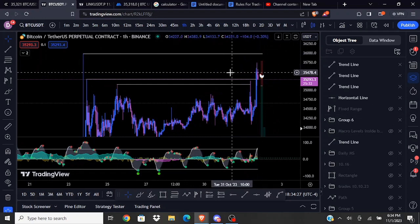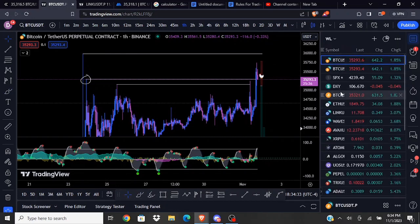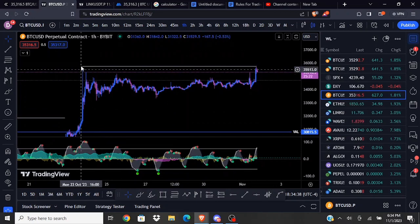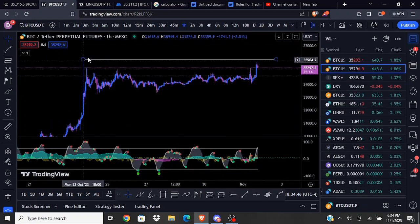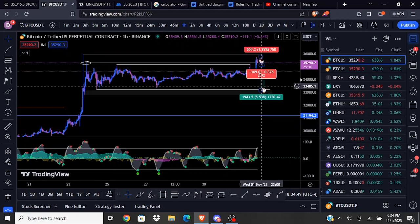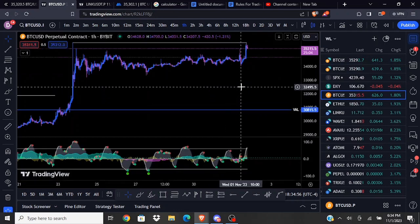I think it's significant. Not just because we took out this wick over here on Binance, but also something I noticed is that on Bybit, we actually took out the high of this massive scam wick. This wick is different across all exchanges. If you go to MEXC, you can see we did not take out that high. On Bybit, it's even higher than on MEXC, but we did wick it.